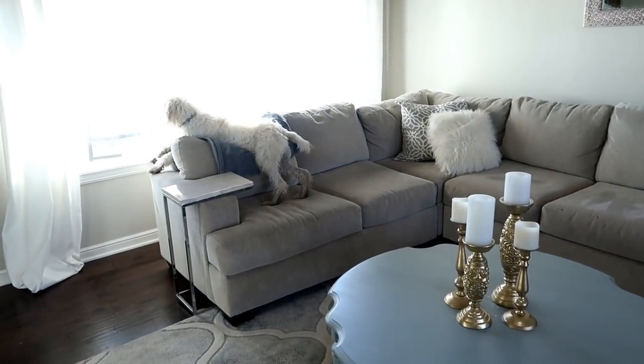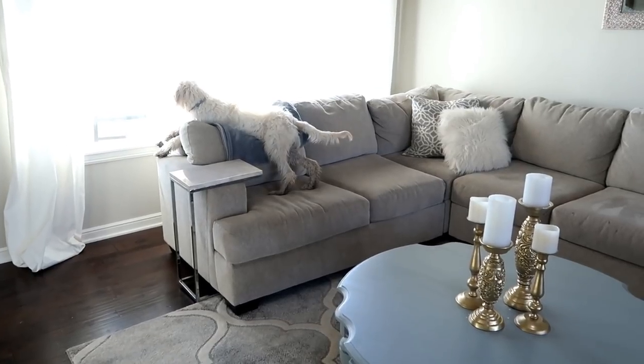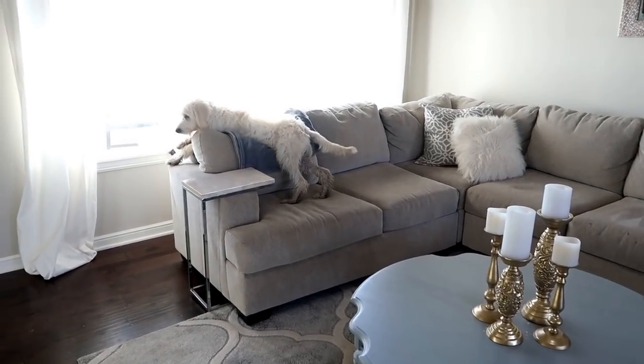Just looking out the window with your dirty paws on my sectional that I just cleaned. Oh, George.